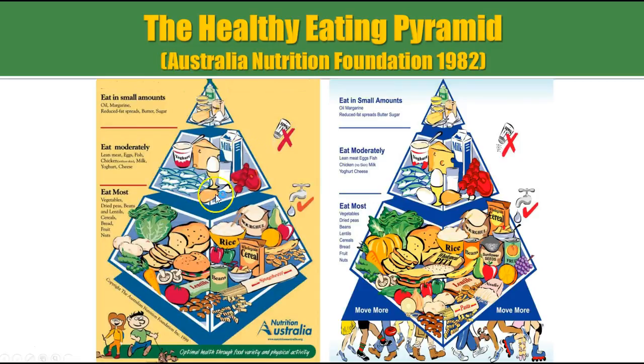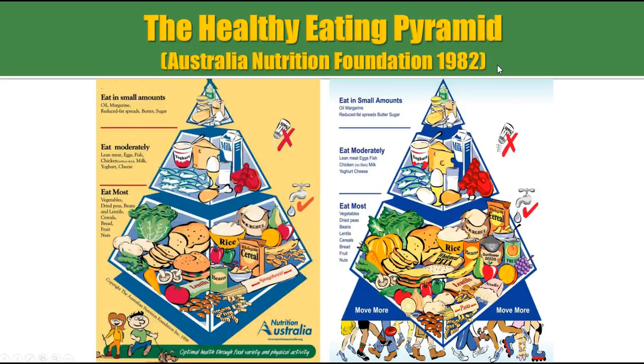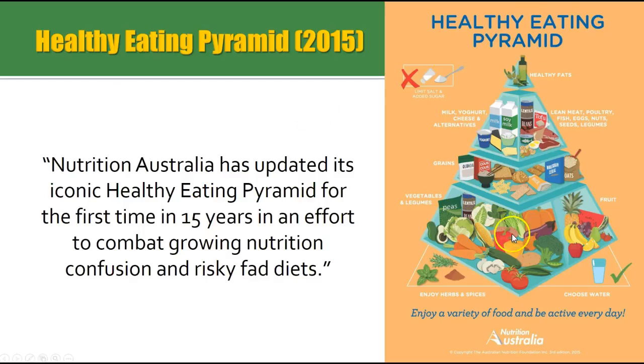However, if you have a look at what's in here and here as well, some of these again are healthy but could be better described as being healthy if they had more of an approach like what we see here. So they've updated it for the first time in 15 years, and they have talked about healthy fats. You can see olive oil is up there, whereas over here they've got butter and they've got sugar, whereas that's not even included at all in the new healthy eating pyramid.